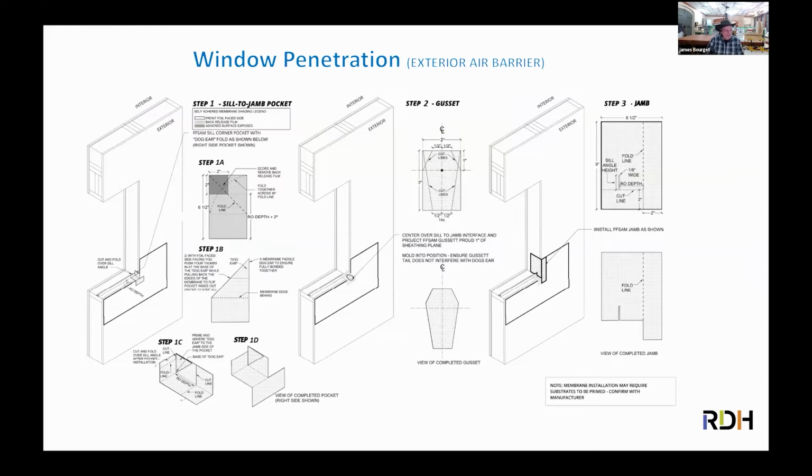This is the pocket, gusset, and jamb. What I'm going to do right now is I'm going to stop sharing my screen. I'm going to put Geoff up on the mock-up table. I'm going to switch the camera angle over, okay? And then we're going to have a look, and Geoff's going to make a couple things, and I'm going to talk to you. Here we are at the mock-up table, and Geoff, go ahead.